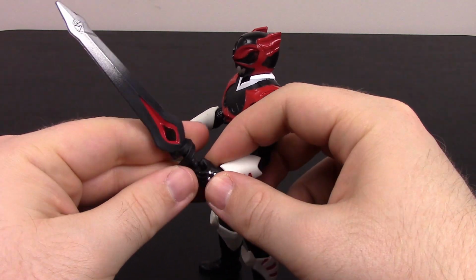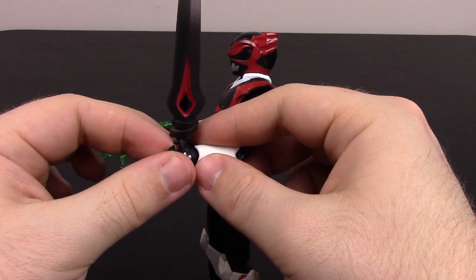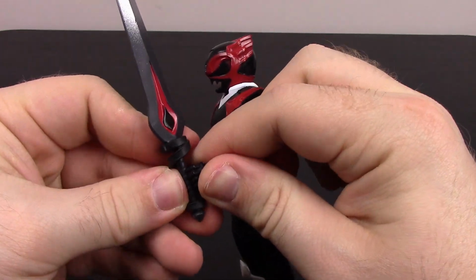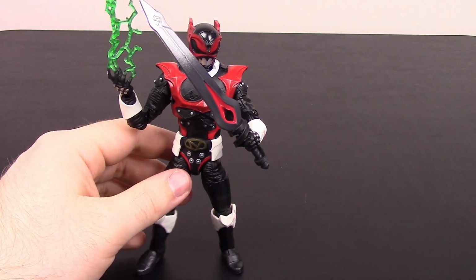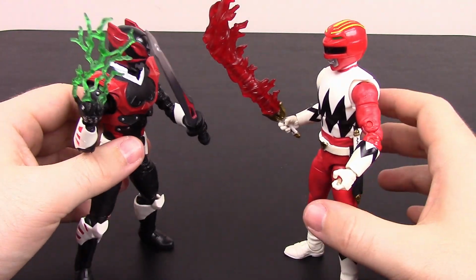Again, as I mentioned, they were in an episode of Lost Galaxy when there was a team up between In Space and Lost Galaxy for an episode, and the Psycho Rangers came back to be the villain for that. So that looks pretty cool there with the sword in his hand and everything. So that looks pretty dang cool, and that means that's it for this set of the Lost Galaxy Red Ranger and In Space Psycho Ranger.